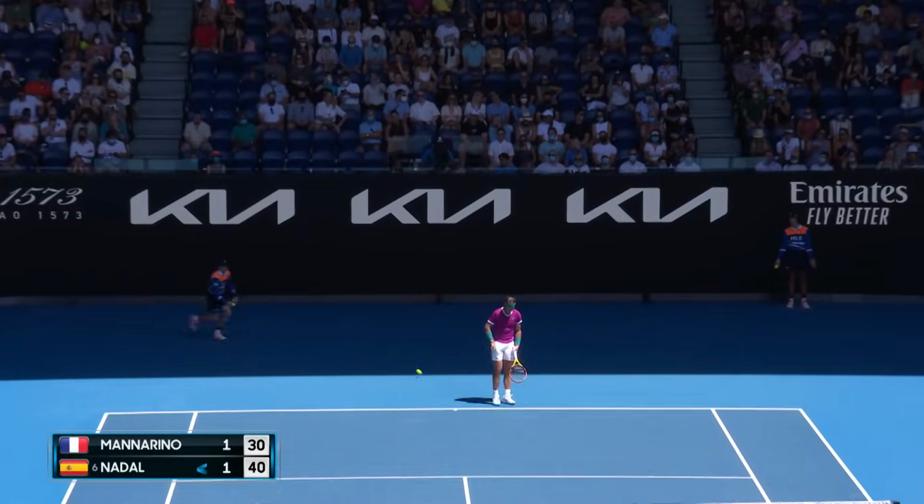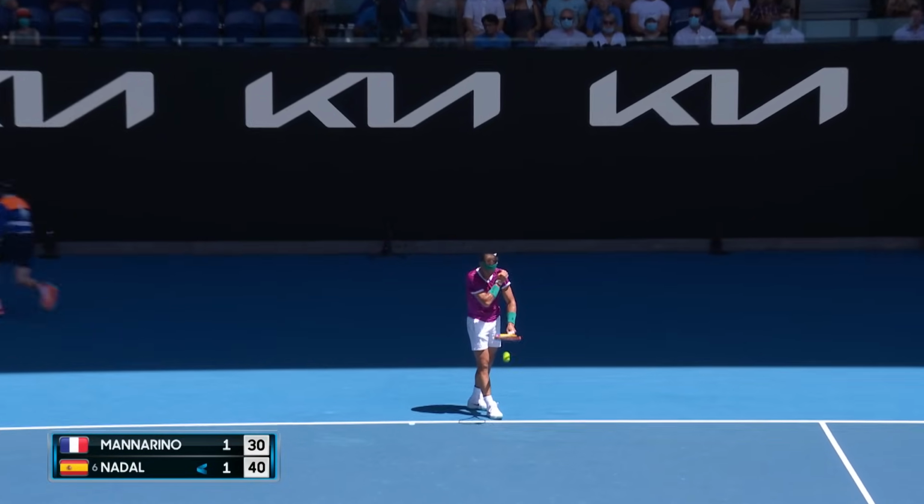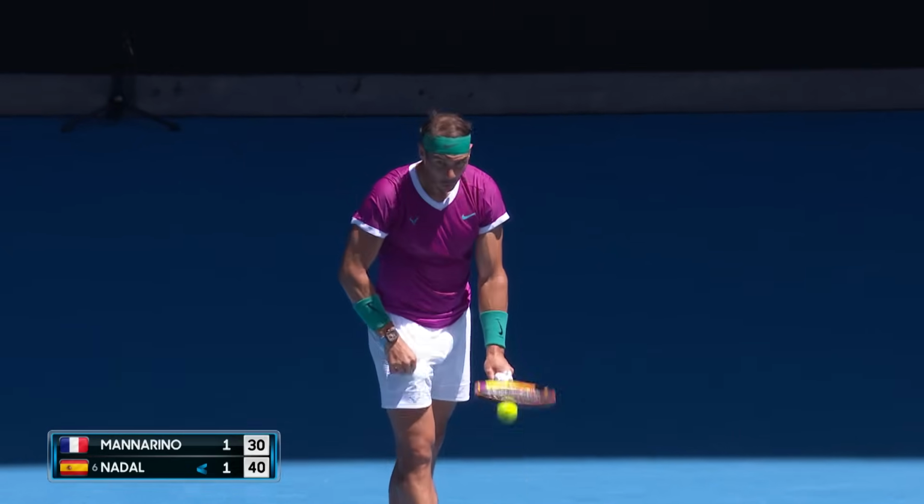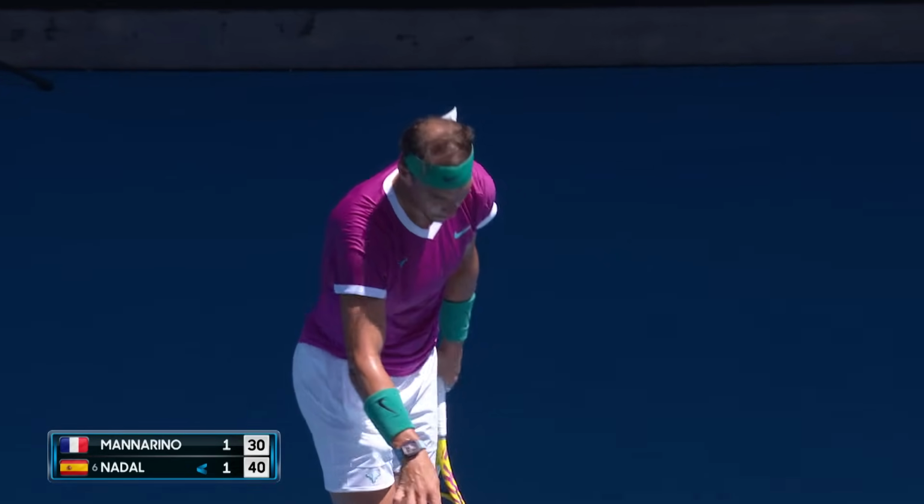My left side of my body weighs 60 kilos. Roger's left leg is probably 60 kilos. Well, you're light these days, are you?